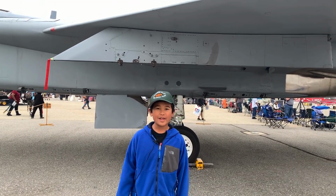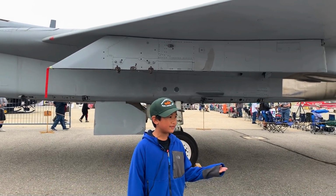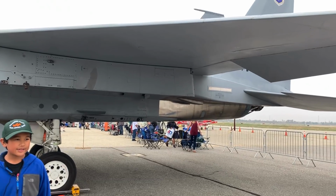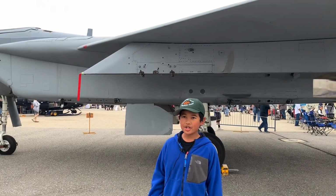So today I wanted to fly my eFly P-51, but now we get to see the real P-51s. So today we have a special treat for you. We are at the Chino Airshow.